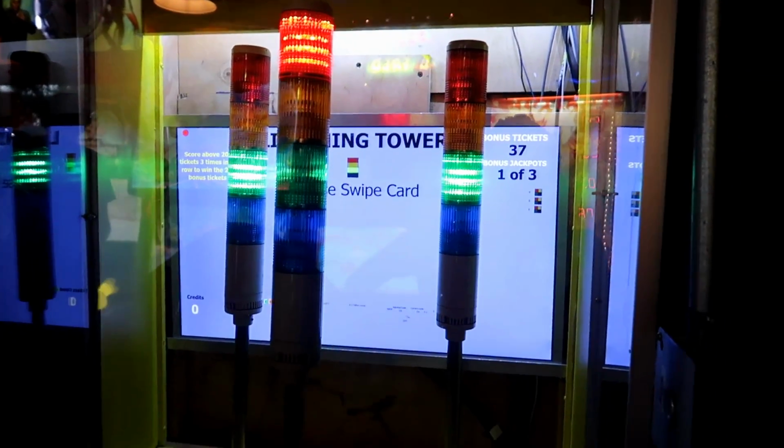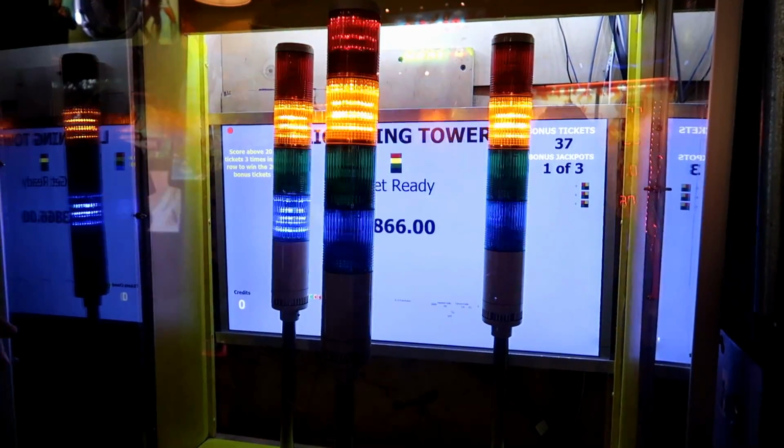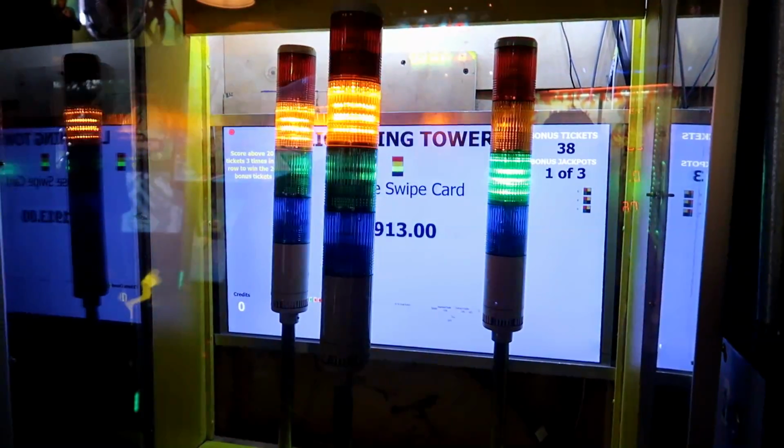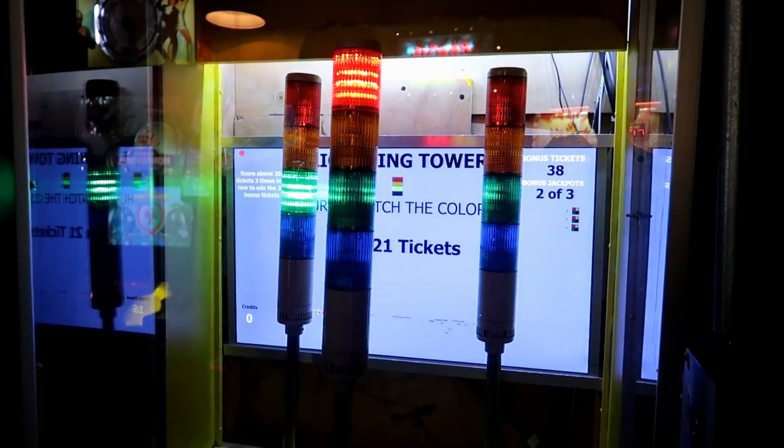Red, blue, yellow. So this is going to be kind of difficult. It's going to be very difficult. And you don't know when it's going to stop. Yeah, it stops. Because it flashes for a little bit, and green. Oh, it was a green, red, green. Yeah, I did it. I won 21 tickets.